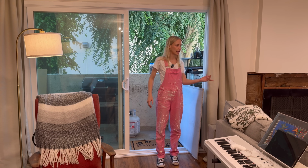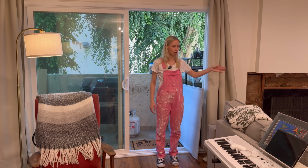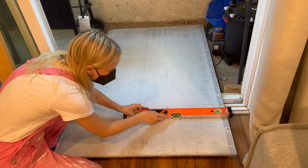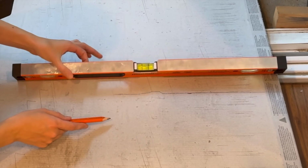And that you can't use drywall there. You have to use cement board, which is ironic because the thing that I was pulling out here was drywall. There's no cement board in there. Okay, so I'm just gonna mark this. Whoops, wrong way.